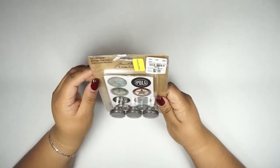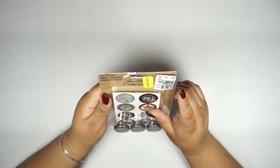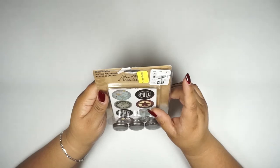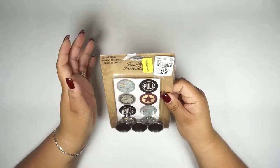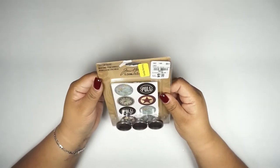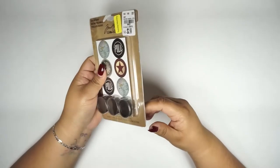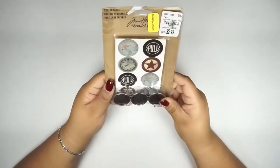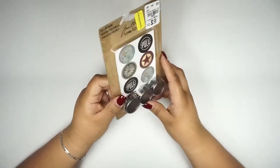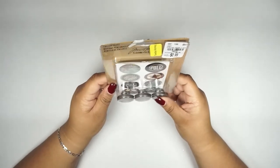This has been around for quite a bit already, and that's why it was discounted. It's item number 1880057. The price was under $2.99 because it was discounted, compared to $9.99. I was going to get more than one, but I figured I'd get just one, because I didn't really see what I could do with more than one. So we'll see what I come up with.